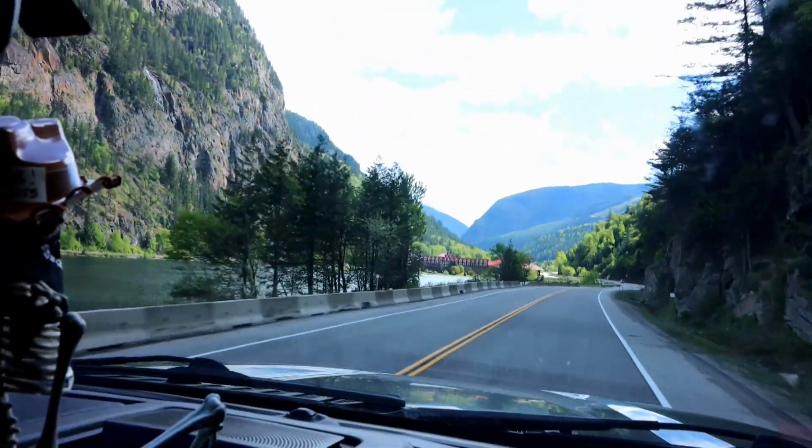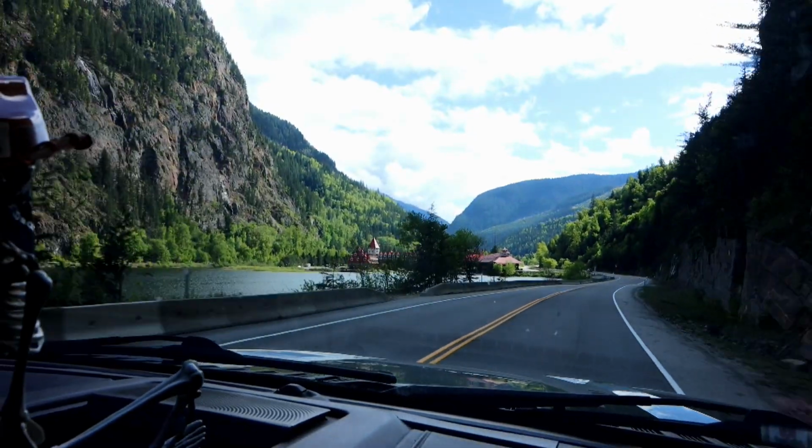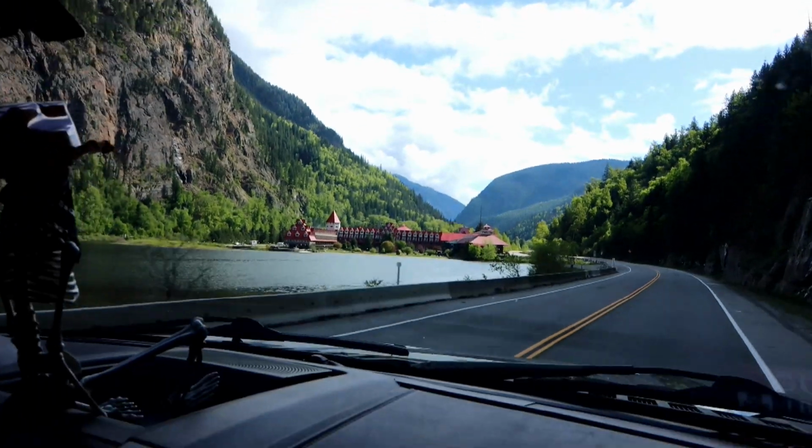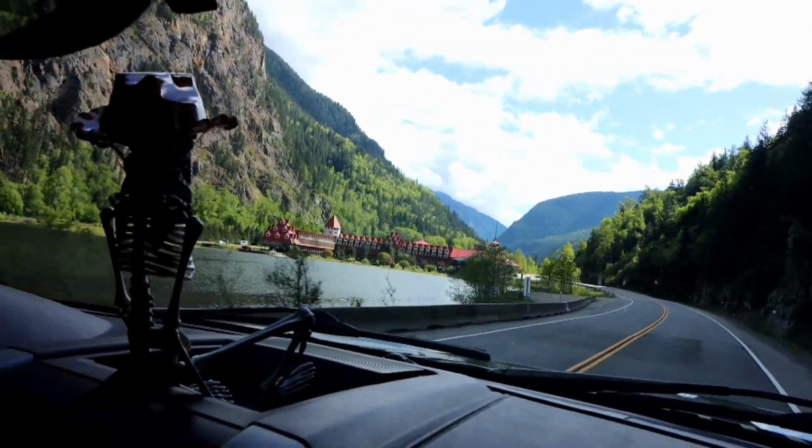I would love to spend a romantic weekend there with Tennessee. Well, that's not going to happen since we're in COVID town, British Columbia.